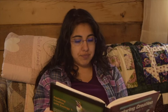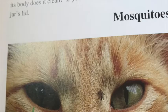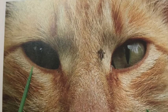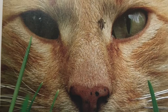Next, we're going to look at mosquitoes. Nasty little creatures. No one likes mosquitoes, except, of course, other mosquitoes. They land on warm-blooded animals, unsheath their swords, called stylets, stab them into the skin, and spit out anti-clotting saliva, and begin drawing up blood.